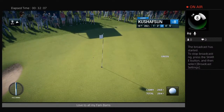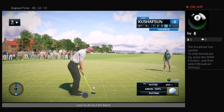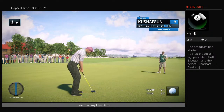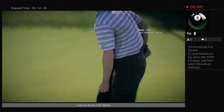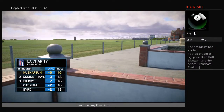Wow, Frank, he is dialed in. Yeah, that was just some shot on there. Easy birdie. And this will be a 5-foot putt here. You may have lost track at home, but we're keeping count, and that is 9 under for the day.